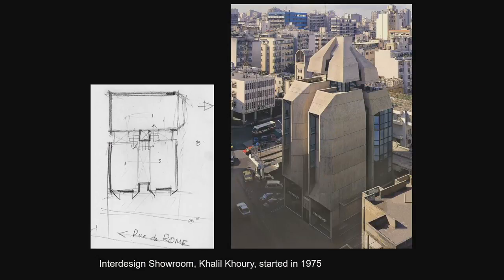In the 70s, we have, of course, brutalism and brutalist architecture spread all over, and it has its own Lebanese pioneers in a way. This is Khalil al-Khoury, a very talented architect who designed this sort of spaceship, if you want, which seems to be very blunt and aggressive on the outside.